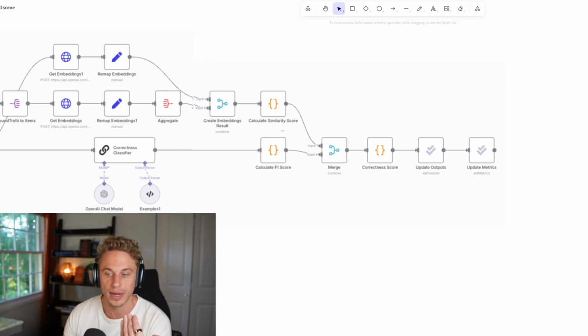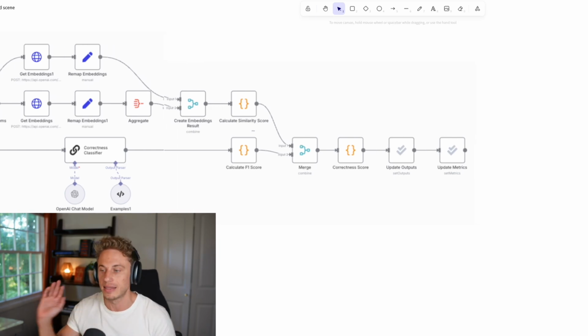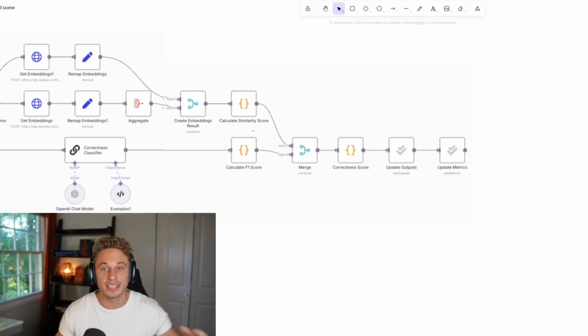It's going to give it a correctness score. It's going to update the outputs. It's going to update the metrics. And then that response happens to the customer. Now, this all happens very quickly.